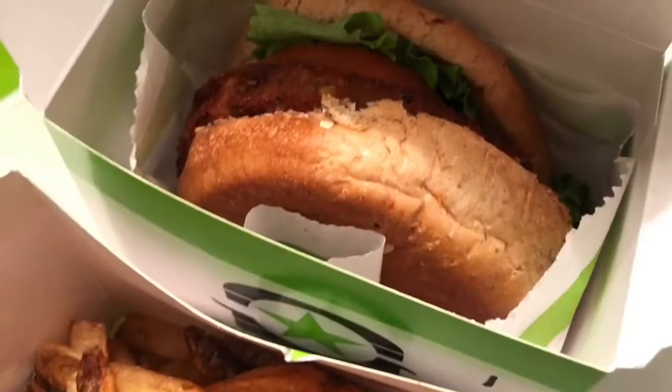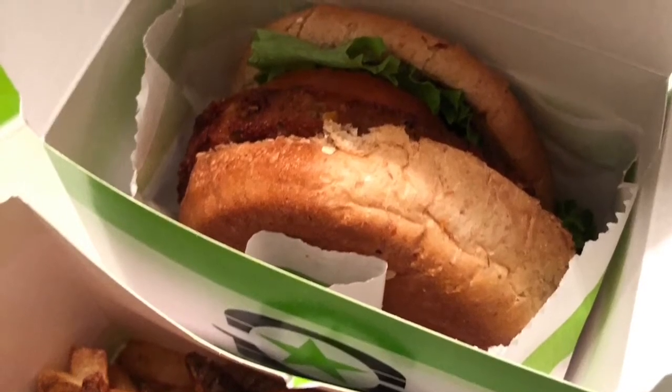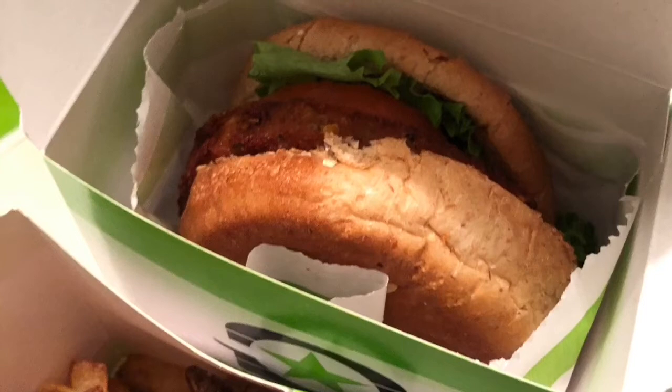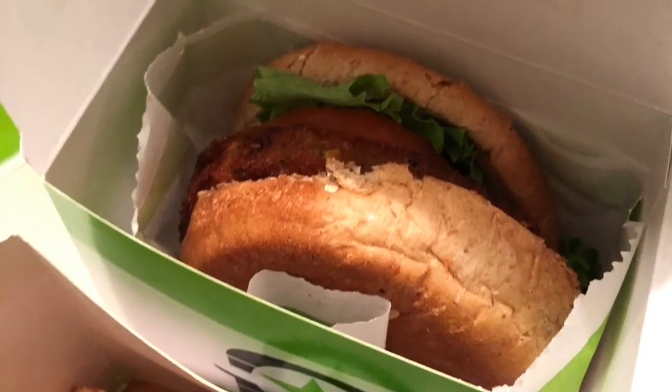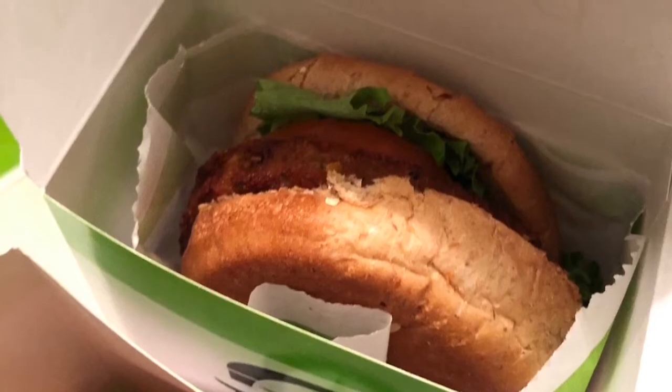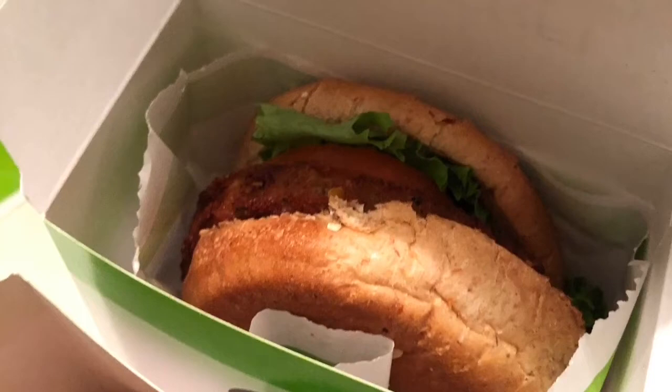All right, so our local burger place in town actually has some veggie burgers, and we tried the veggie burgers. They were actually pretty decent. They also have the Beyond Meat. I think we're going to try that next time, but the veggie burgers were actually kind of tasty. So we had that on one of our night's dinners.